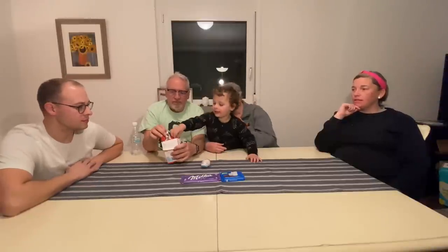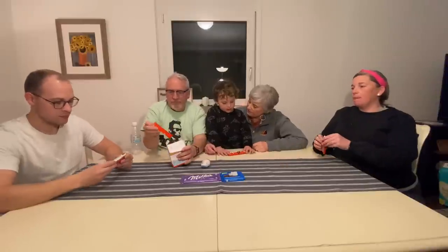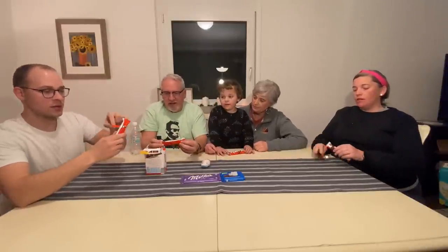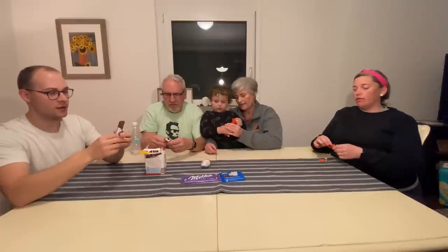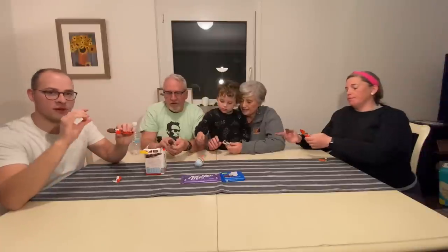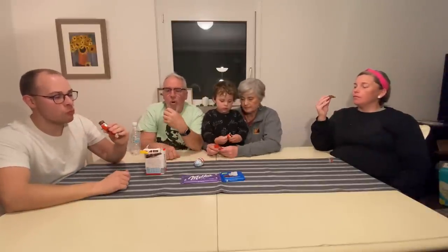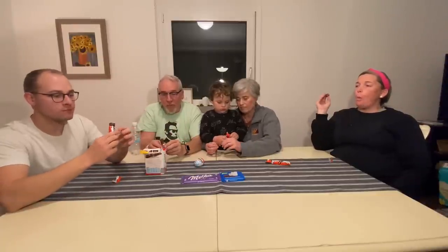Same neat packaging there, really nice. Same kind of size. Let's share this. Very familiar. I like that it has little sections you can break off here. It's similar to what we just tried, but it looks thicker. More crunchy, maybe.